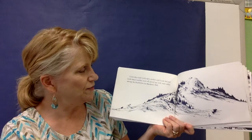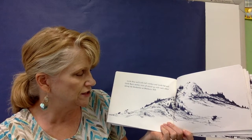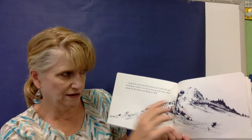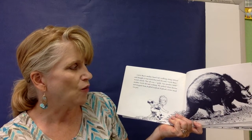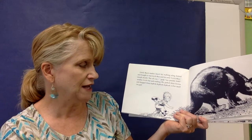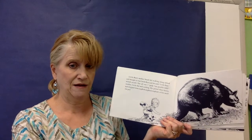Look at that. Little Bear and little Sal's mother and little Sal and little Bear's mother were all mixed up with each other among the blueberries on Blueberry Hill. So here's little Sal behind little Bear's mother, and here's little Bear behind little Sal's mother, all mixed up. Little Bear's mother heard Sal walking along behind and thought it was Little Bear, and she said, "Little Bear, munch, munch, eat all you can possibly hold, swallow." Little Sal said nothing. She picked 3 berries and dropped them, kaplink, kaplink, kaplunk, in her small tin pail.